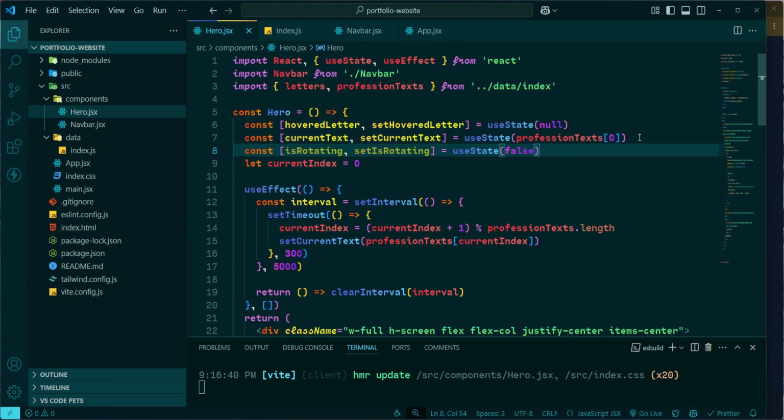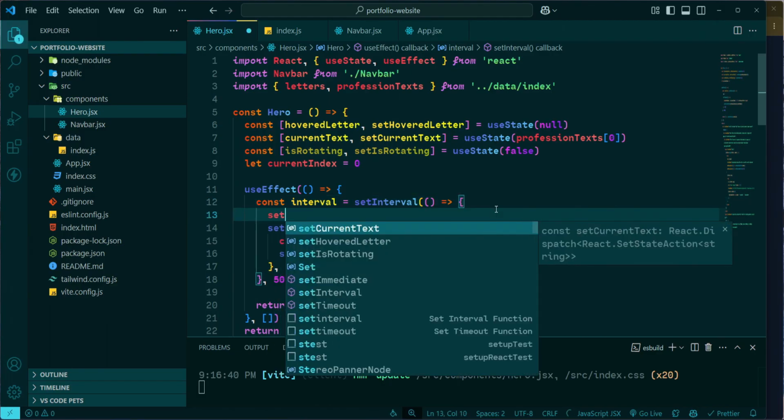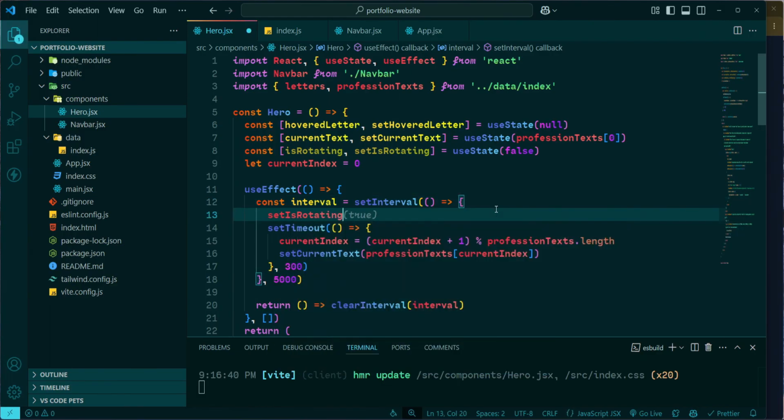Now that we have isRotating in place, we need to activate the rotation effect before changing the text. Therefore, we have to insert here the setIsRotating function and we have to make it true. This sets isRotating to true, signaling that the text is about to change. We place it before updating the text, so the text starts rotating before transitioning to the next value.